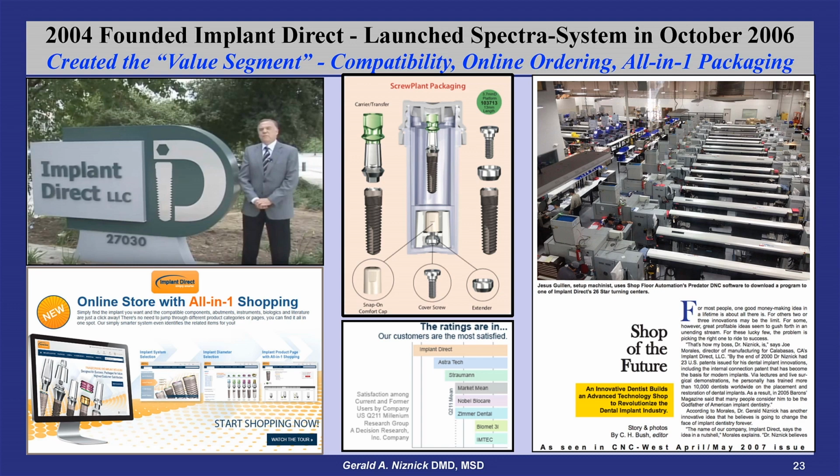This was made possible by the cost savings of online ordering and the added value of all-in-one packaging. Implant Direct was featured in an article entitled Shop of the Future because of the efficient lights-out manufacturing that allowed 24/7 machining of components without anyone in the building at night. Implant Direct's online ordering and customer service received the highest rating of customer satisfaction in one independent survey. Eventually, Implant Direct expanded with a national and international sales force.